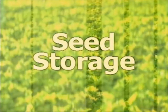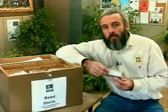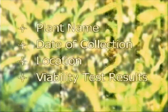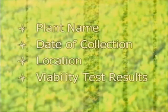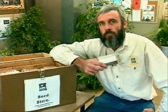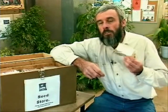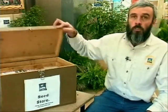If seed is to be stored for some time, it is important that the seed is stored correctly. The first step is to make sure that it is correctly labelled. The information should include name of the species, date of collection, location of the collection, and viability test results. Most seeds can be satisfactorily stored in a cupboard or a box in a dark, dry area with a stable temperature. A box like this is fine for many species.